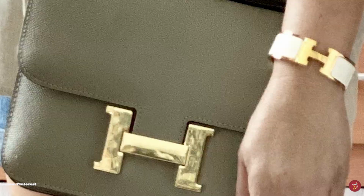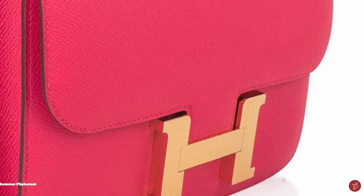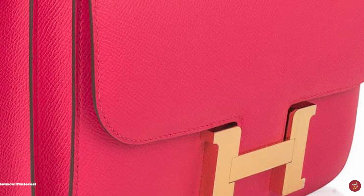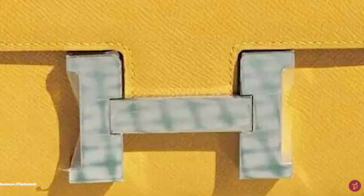The Hermes Constance incorporates Hermes's classical design and can effortlessly match any outfit, and is definitely suitable for any occasion. The Hermes Constance is available in various materials like box calf skin and other exotic materials like crocodile and ostrich skins. The Hermes Constance is a bag that has endured the test of time. Modern yet classic, functional and versatile, chic and effortless, the Constance is a great investment.